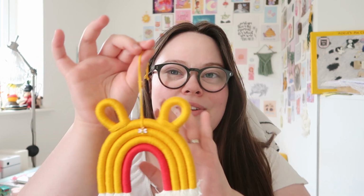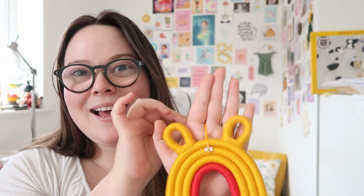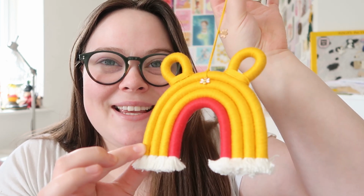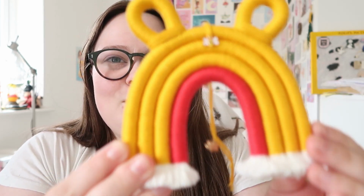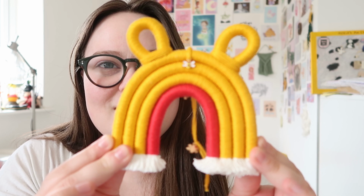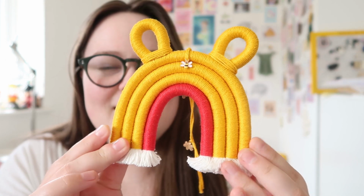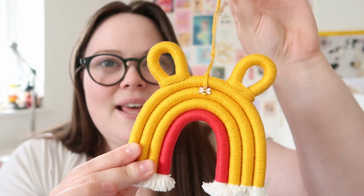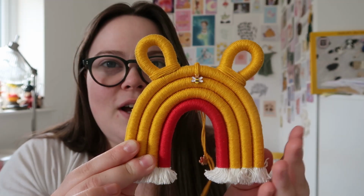I just love Pooh Bear so much, and Holly released a honey pot bear rainbow, of course relating to Pooh Bear, and this is the rainbow. How beautiful is this? It's just stunning, and it has like these little bumblebee charms on as well. So there's one in the center there, and then there's a couple on the string that holds it up as well.